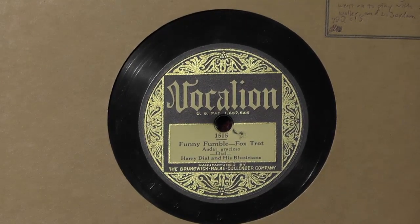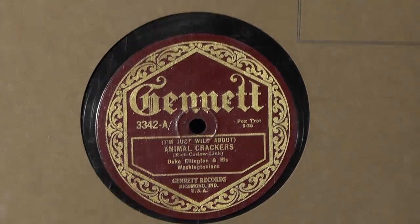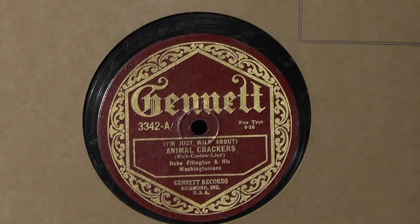Lot number 6083 for $500. This is Funny Fumble by Harry Dial and his Bluesicians. We played that on the Bid Request show as well. Lot number 6062 is a Duke Ellington Red Jeanette. 6122, minimum bid $250. Here is another Ellington Red Jeanette. 6123, also $250 minimum bid.